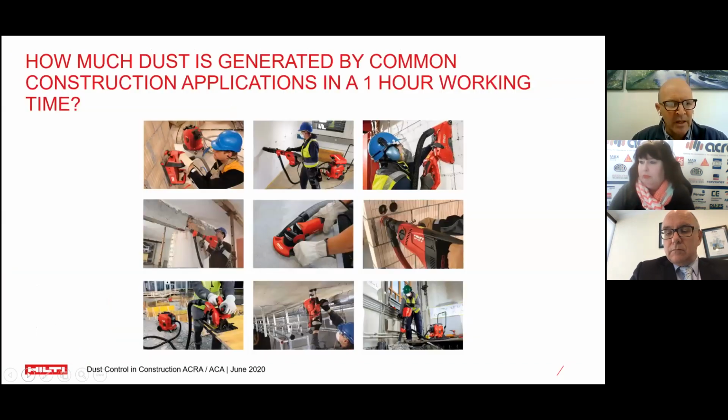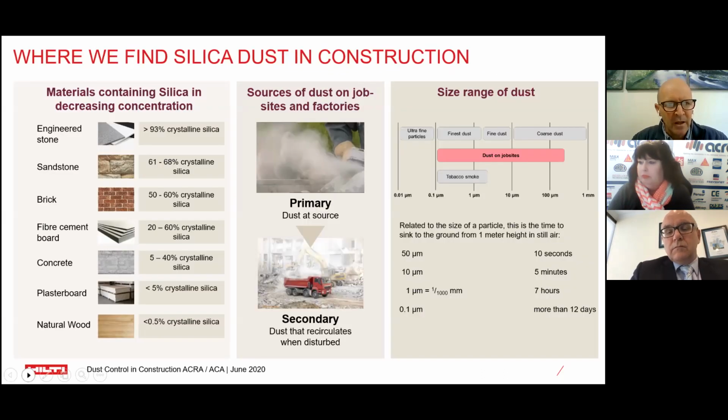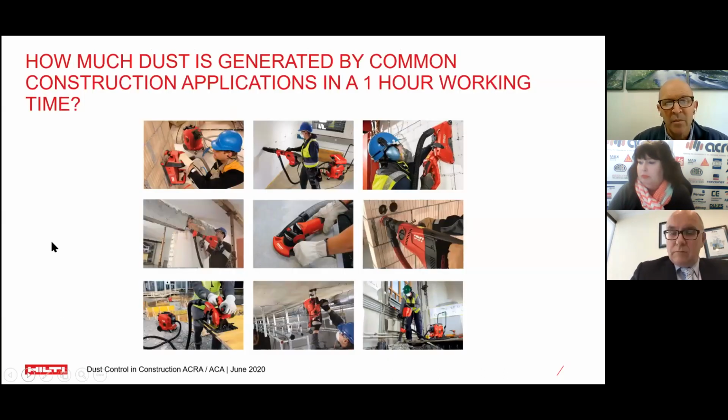Now, as we know, the exposure limits are going to be changing as of the 1st of July, as I mentioned in the intro. But before I get to what they change to, I want to give you an idea of the magnitude of the problem that we're looking at. It's pretty scary.